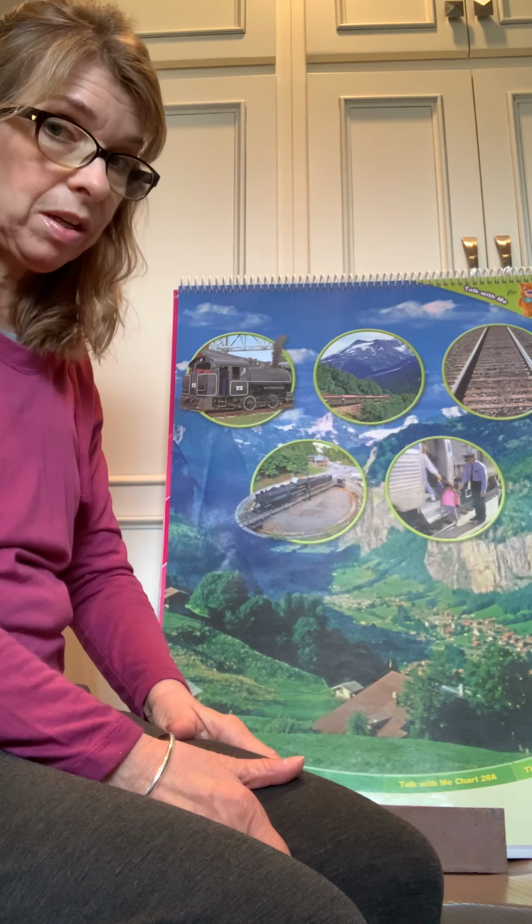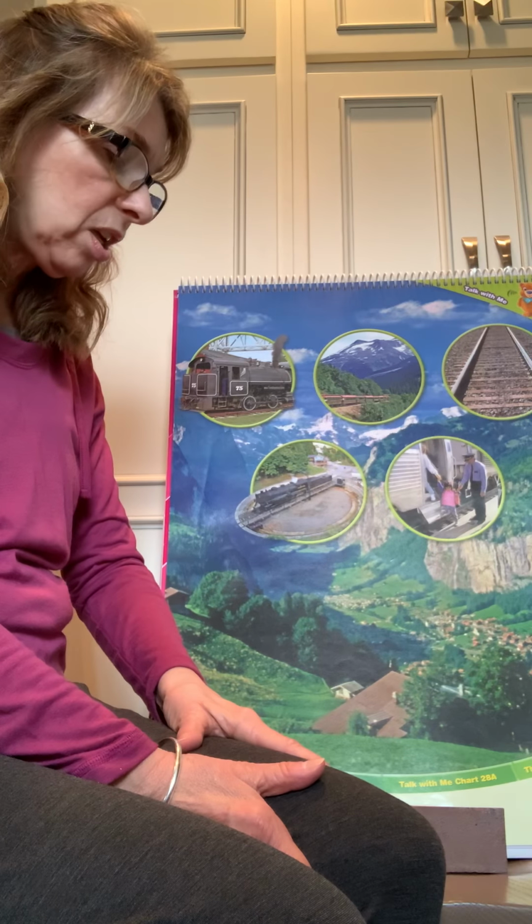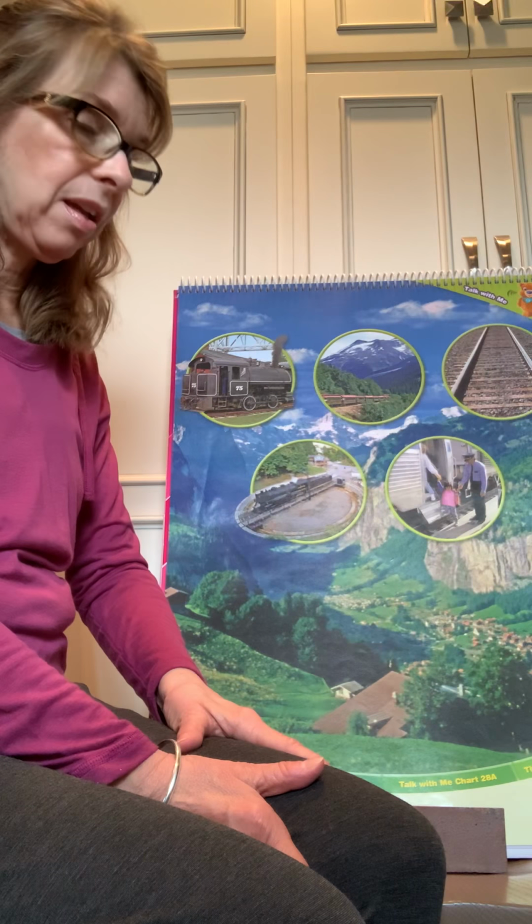So, in our story this week, we are going to read the words engine, tracks, passenger, roundhouse, mountain, and valley.